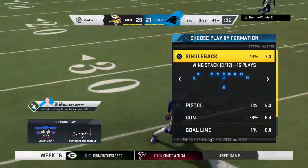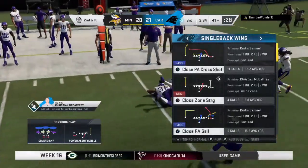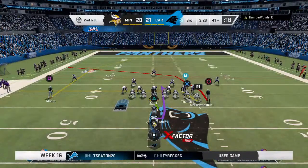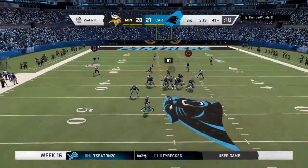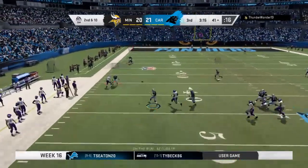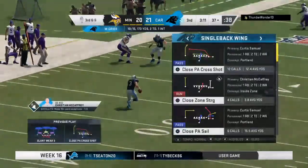Well, that was a simple throw and catch, but even with that completion, 0 yards gained, so they're behind schedule on down and distance. I think they were hoping to get it to him. He could make a man or two miss, but that window closed quickly. Looking to throw on second down. Greer. It's a short one here, complete to his tight end.